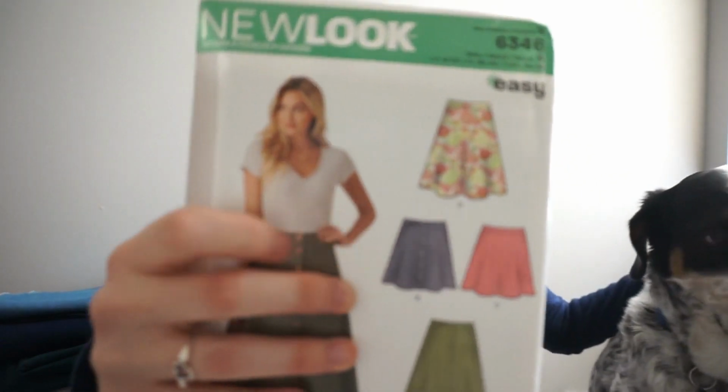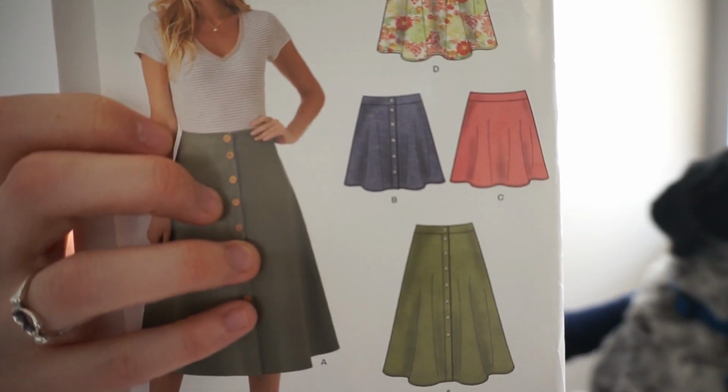Alright, so the first thing that I have on my list is the New Look 6346, and I'm going to be sewing, not showing, sewing View B, which is this one right here. And what I have planned for that is this chambray fabric that I picked up from Joann. And I think I'm going to be using white buttons for the button portion of the skirt.